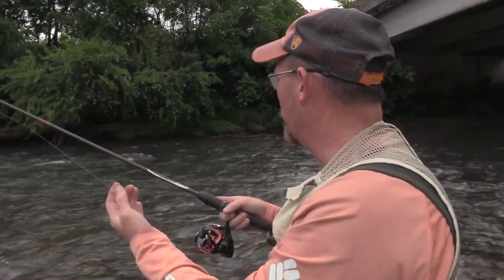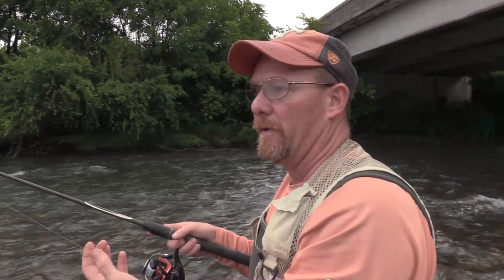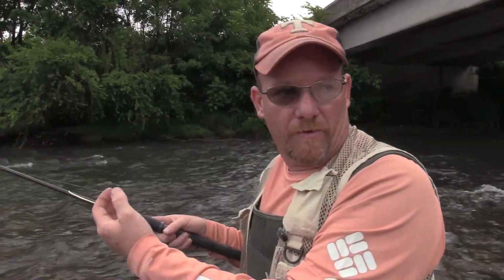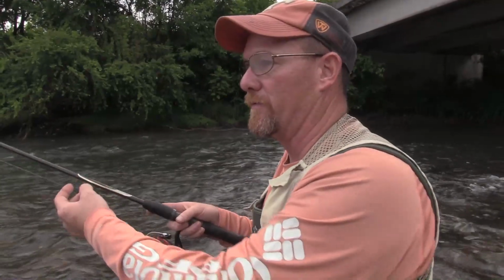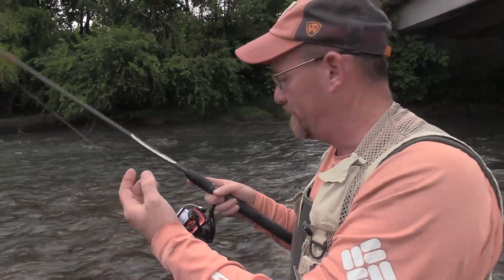So that's kind of what we're doing today. Just hitting a few little spots here on the river, and hopefully we can get some to bite. I've missed two over there where I started from so far, so give them a little rest and maybe go back to them here in just a little bit. Got him.